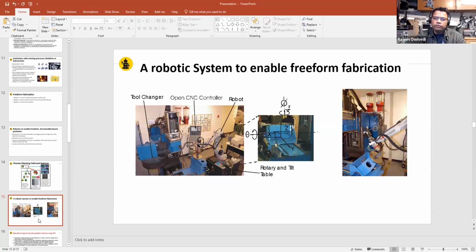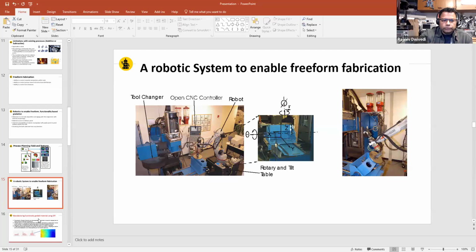We developed a powder feeder system. What you see, I mean, the material feeder system that you see here, this was commercial. It was limited in many ways, so we developed our own. I think at that time it was one of the most precise and best resolution material feeders at that point of time. So this is the platform which we used.